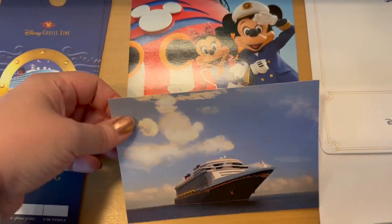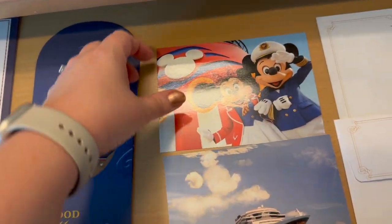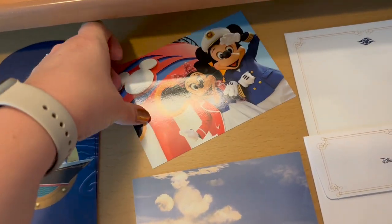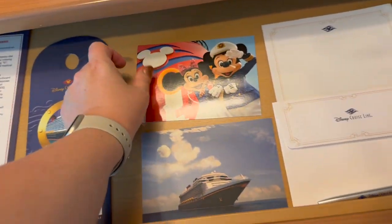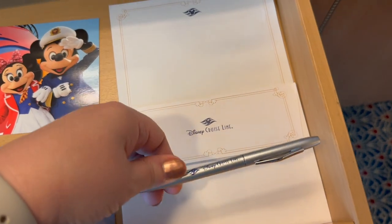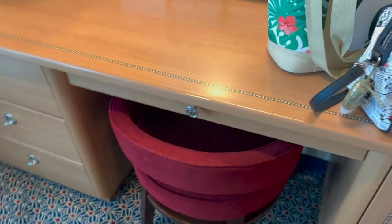Also have some cute postcards in here. Look at this, I love it. And there's a place at Castaway Cay. I know that they have a post office there. You can mail these out. Really fun, that's awesome. And we've got some cruise line stationery and a pin. I love that. That's kind of here in that little hidden desk area.